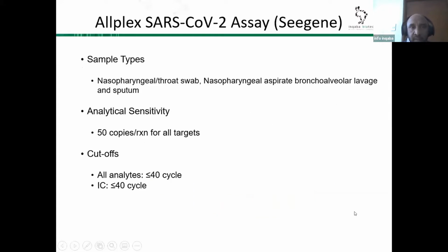What kind of sample types are used for the C gene? You can use a nasopharyngeal or throat swab, a nasopharyngeal aspirate, a bronchoalveolar lavage, or a sputum sample. These sample types have been validated for use with this OneFlex SARS-CoV-2 assay.